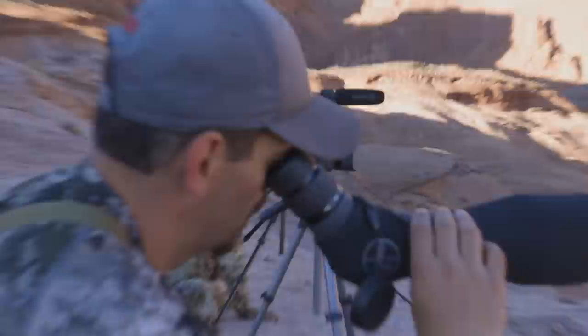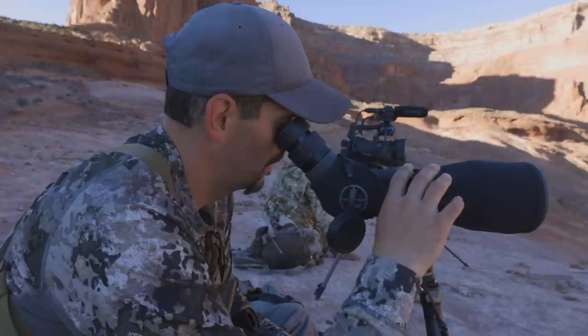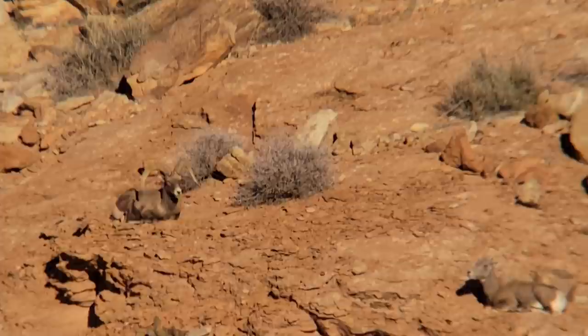When's the last time they did a transplant here? I don't know, actually. I think 2018? I'm pretty sure that ewe to the right has a tag in its ear. You can't see, it's in the right ear, it's the front one. She turns again. Look at that arm, crazy.